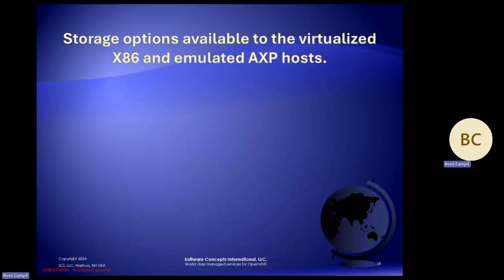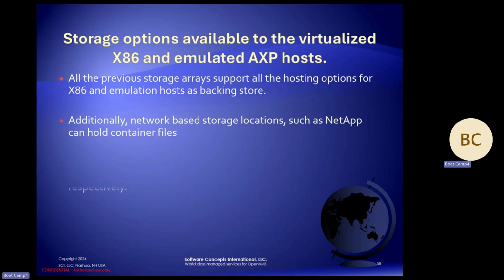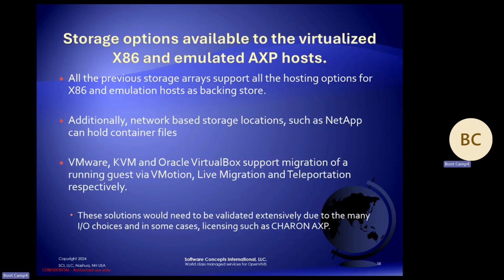Started a little late, so I'm running a little late, but all the previous options, hosting, NetApp. So that's a big thing. And once you're on a virtualized environment, anything that virtual environment supports and talks to for storage. We've got customers on NetApp, not x86, but other emulations. Works just fine. So anything that it can see for storage, now you can use, which is great.